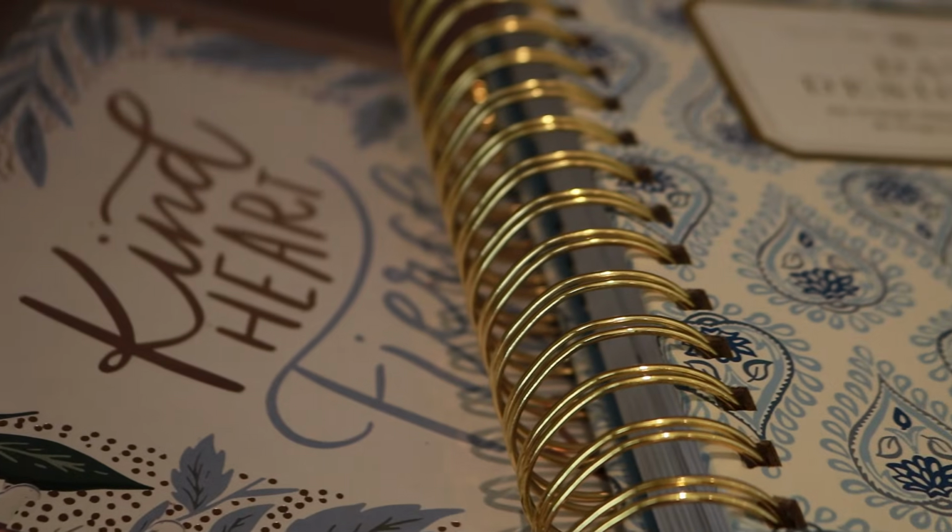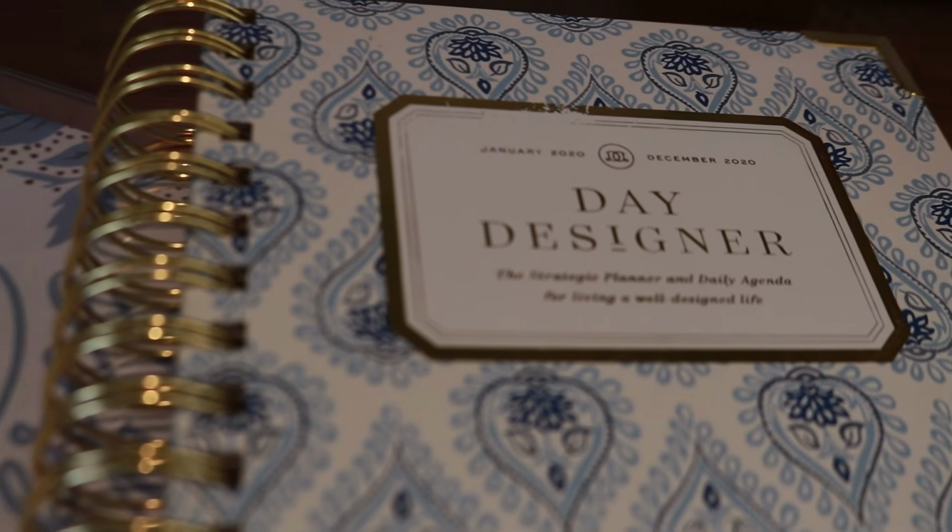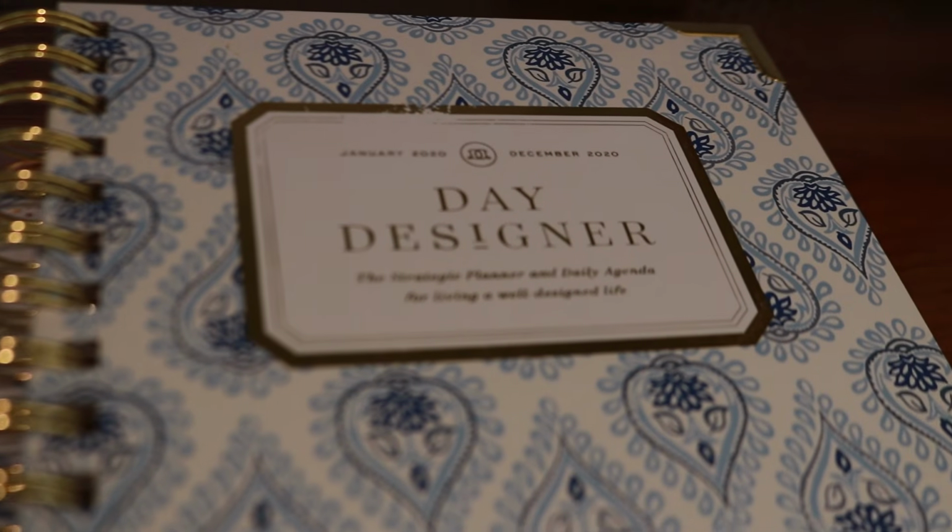Step 5, get a planner. I have reviewed dozens of planners on this channel. I have used dozens of planners, and I have come to the conclusion that the best planner for you is the one that you use consistently. So it doesn't matter if you blow some dust off of the one that's sitting on your shelf that you haven't touched since the beginning of this year, or you use a digital one, just pick one because you're really gonna need one.